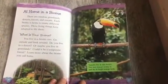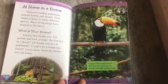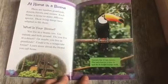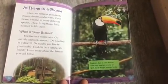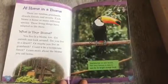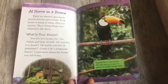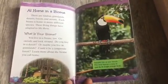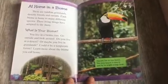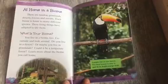There are tundras, grasslands, deserts, forests, and oceans. Each biome is home to many different species. These living things have adapted to life there. What is your biome? You live in a biome too. Go outside and look around. Do you live in a desert? Or maybe you live in the grasslands. Could it be a temperate forest? Learn more about the biome you call home.